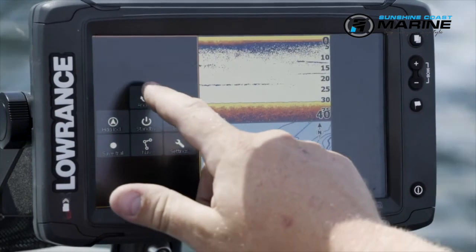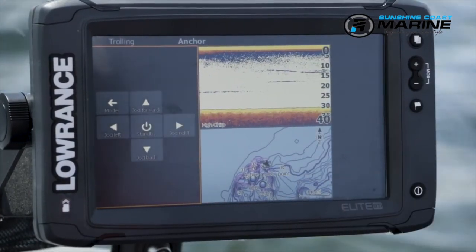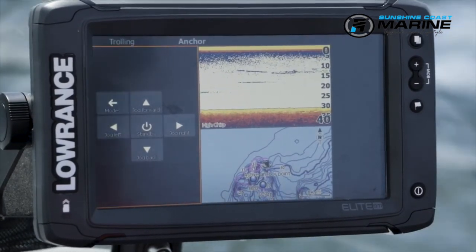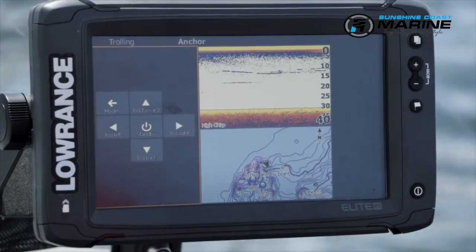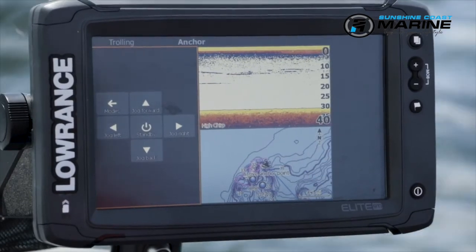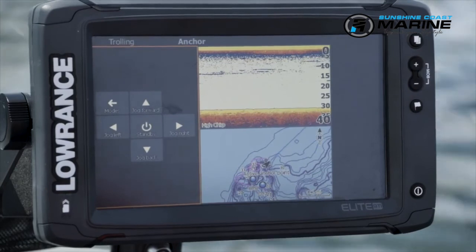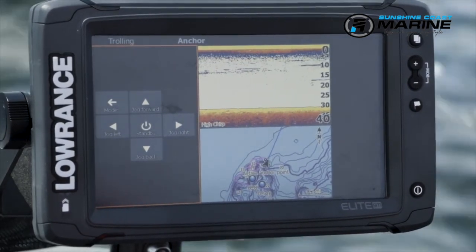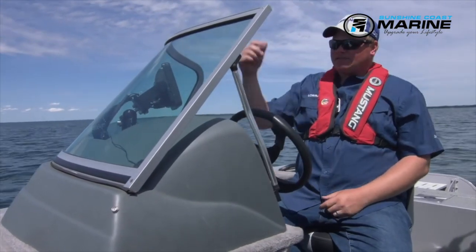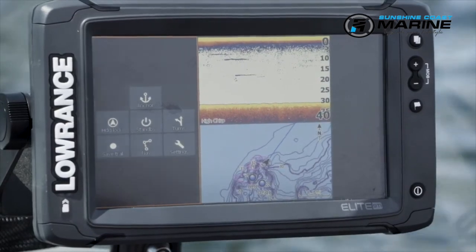I can also anchor from the screen. So I can anchor from here, and now the trolling motor is going to anchor up and stay in one spot. If I decide that I want to be over there 20 feet, I can just hit the jog right. 1, 2, 3, 4. Every click is 5 feet. It's going to move us over 20 feet, anchor us up, and now we just have a whole other spot without having to go in and do anything. As you can see, I'm not wearing a necklace. I just do everything from the screen control. If I want to hit standby, I can turn it off.